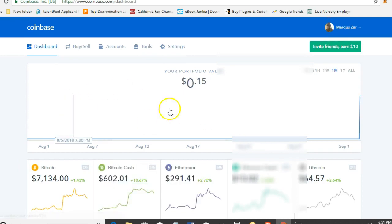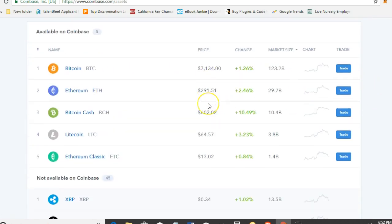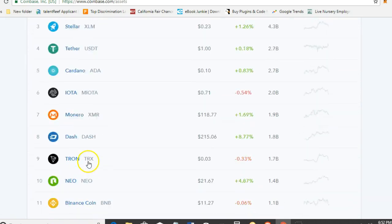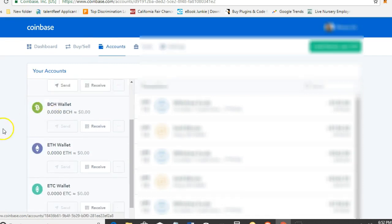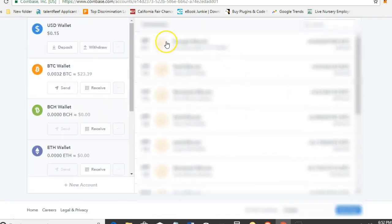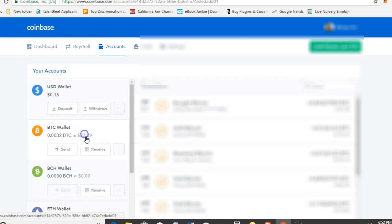So let's go to see more assets. This is what's available on Coinbase, what you can trade, and it gives you more in-depth information on the cryptocurrency. And these are cryptocurrencies that are not listed on Coinbase, but this is just a place to watch other cryptocurrencies and check the price. So let's go to my wallet, to accounts, and let's see this money in my BTC wallet. This is my BTC wallet right here. It tells me I bought Bitcoin at this price for $25, and this is reflected in my account now, $23.39.